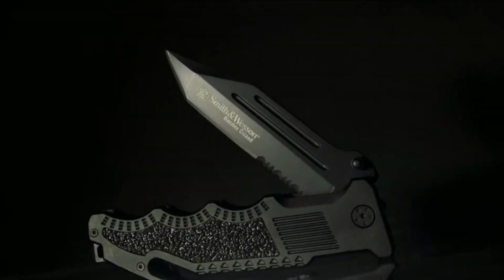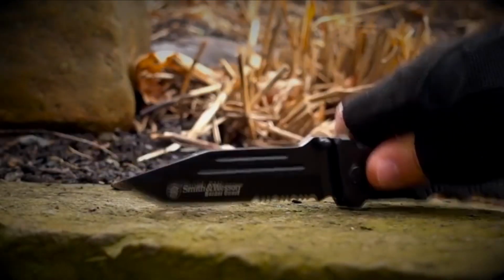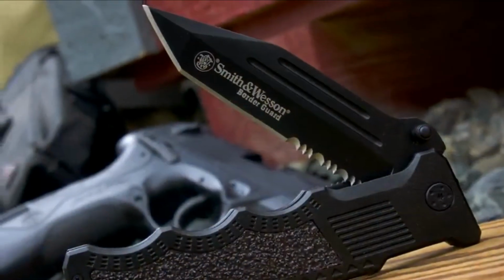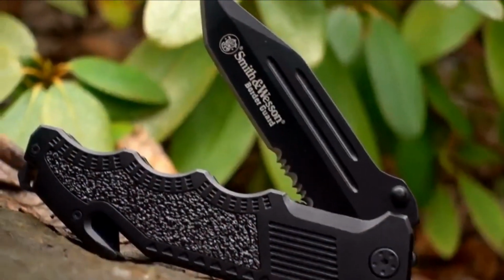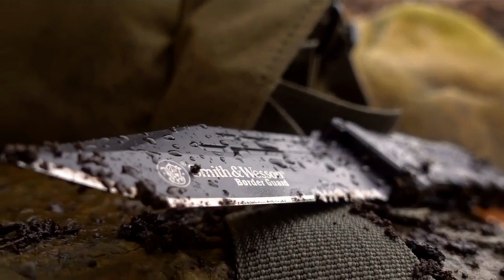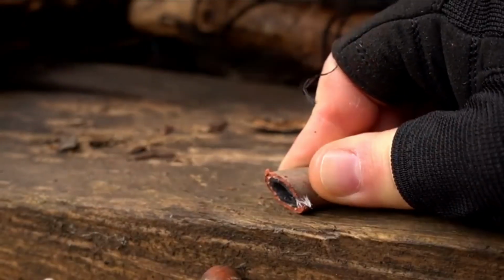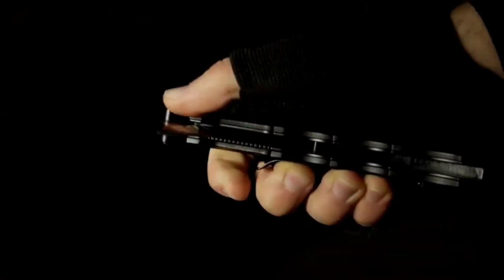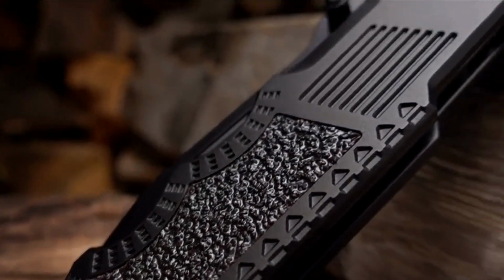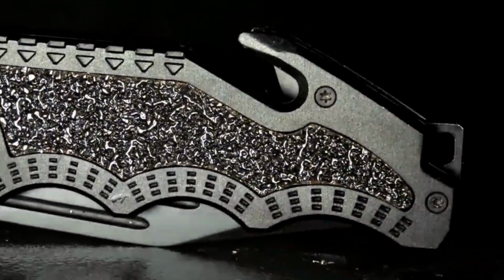Pros. Large and can take a beating, with a clip for easy access. Built with a solid 7CR17 MoV stainless steel blade with liner lock for security. Very sharp with the serration and blood grooves. Has Track Tech inserts to increase the grip of the aluminum handle. Opens easily with a slight flick of the wrist and ambidextrous knobs. Comes with a glass breaker, rope cutter, and eyelet for lanyard. Cons. Feels a little rough on the handle.